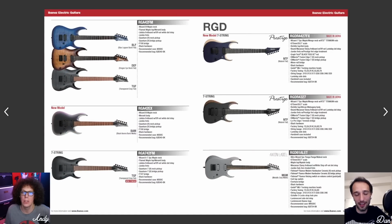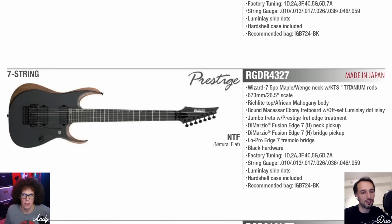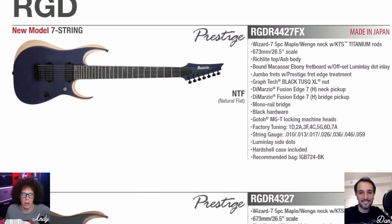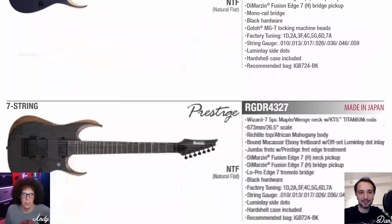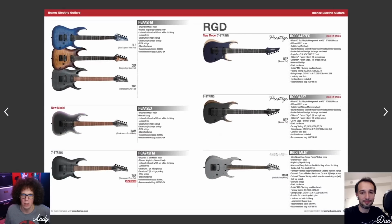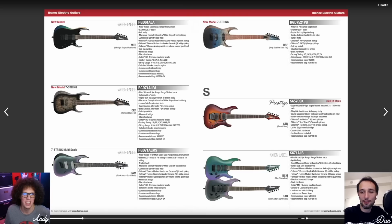And below there you see the RGDR4327, which had a black top and a rather brown finish. So that's the predecessor of this guitar, and that's a guitar that I was talking about that sold very well. Okay. So we decided to add another new model. I prefer the look of the new one. I think it's more contrasting with the lighter wood. Yep, correct. But purely from looks alone, I prefer the new one. Cool. Yeah, glad you like it. You're welcome. All right, let's move on.